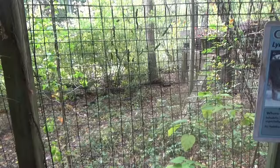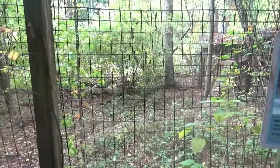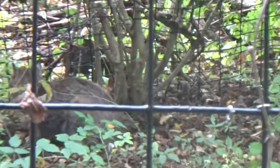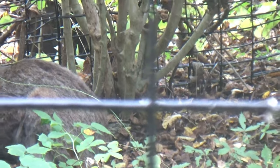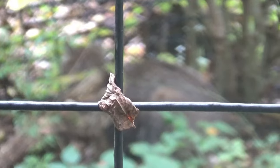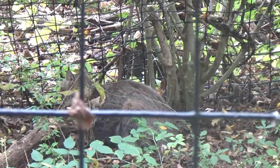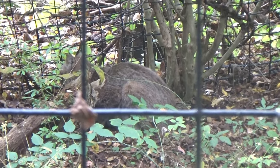In this pen is the Canada lynx. It's in there somewhere. I don't know where it's at in this pen, but yeah. There's supposed to be a Canada lynx in there. Oh, there it is, right there. Watching the geese. Right there, laying down. Checking out the Canada geese. Probably saying, I want those geese. But yeah, that's the Canada lynx.